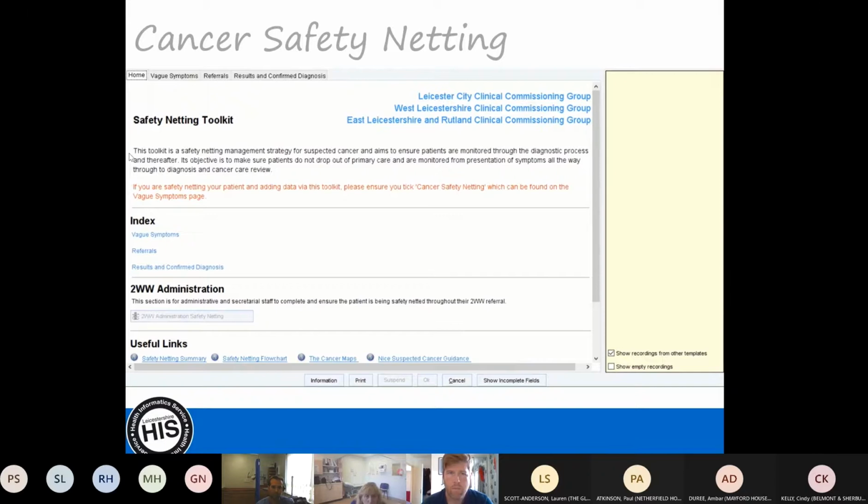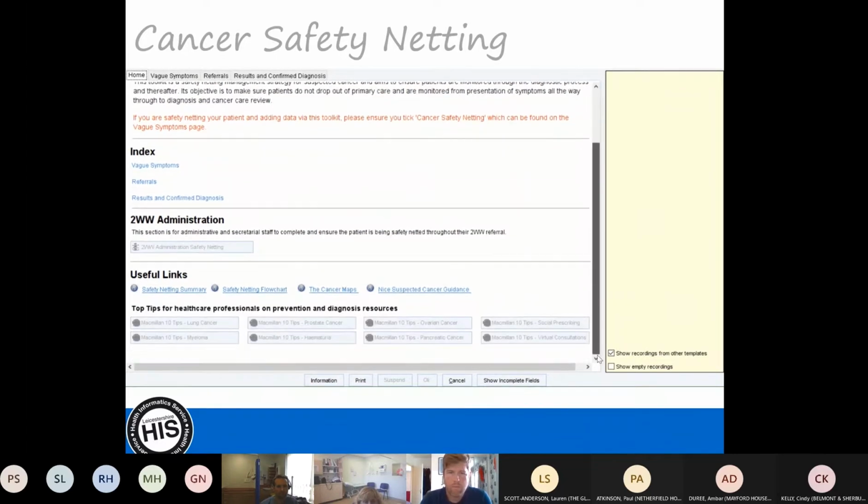It starts out with a brief introduction about what the template can be used for, an index which takes you directly into the other pages of the template, a quick action which takes you through to the 2-week-wait administration toolkit, which has been created for the administration staff to use when sending a 2-week-wait referral, and further down are some useful links that clinicians may find beneficial to support the safety netting process.